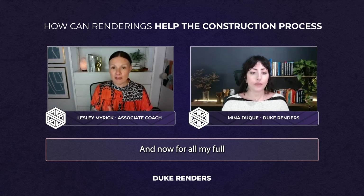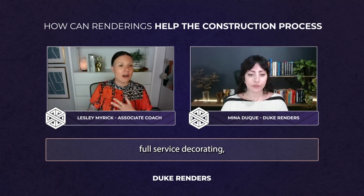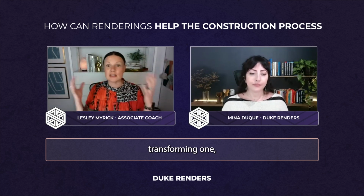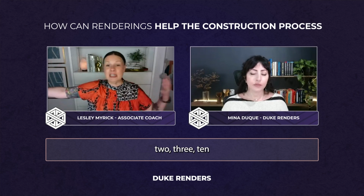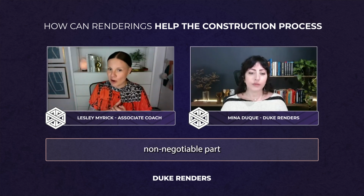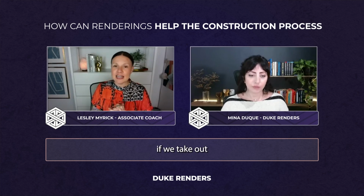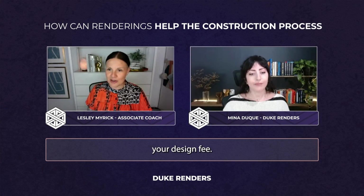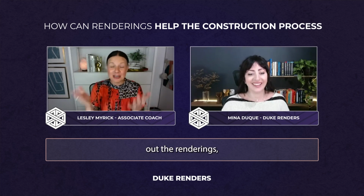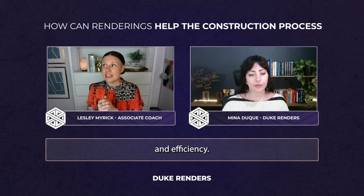And now for all my full service projects, construction, remodels, full service decorating, whatever it is, when we're doing a complete room scope where we're transforming 1, 2, 3, 10 rooms, renderings are a non-negotiable part of my process. I've had clients ask before, if we take out the renderings, does that lower your design fee? No, because I won't take out the renderings. Like saving time and accuracy and efficiency.